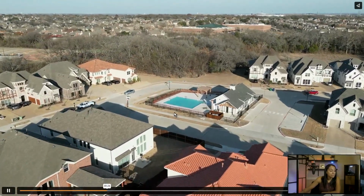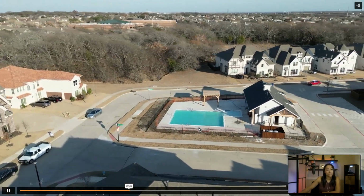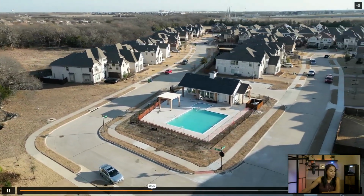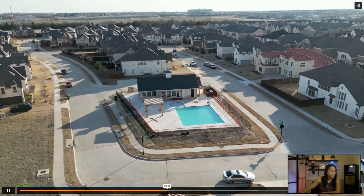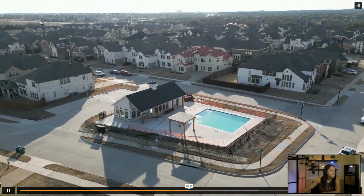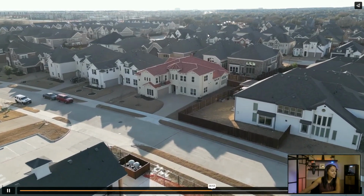Now, here is the pool. Again, if you're new to Texas, when it's over 100 degrees, this is going to be where you want to go, especially if you don't put the pool in the backyard. It has a nice little community center here. Nice sitting area. Now they'll have chairs and everything. By the summertime, this is going to be the spot. Over here, you can see there's another tollway access right here. That's the main road of Lake Forest.